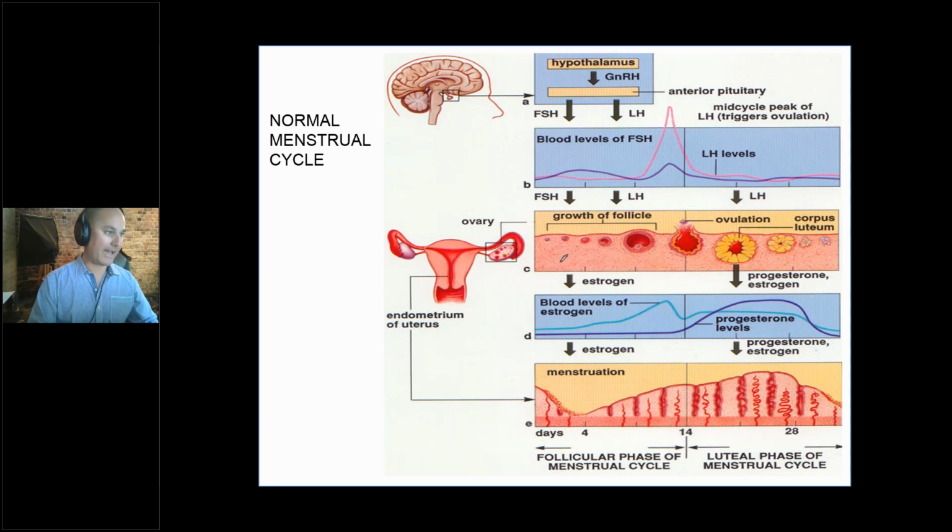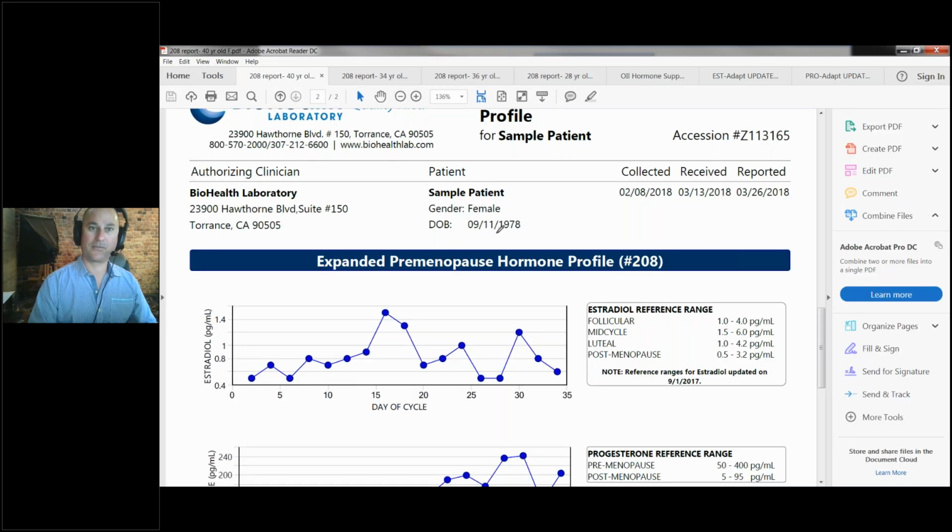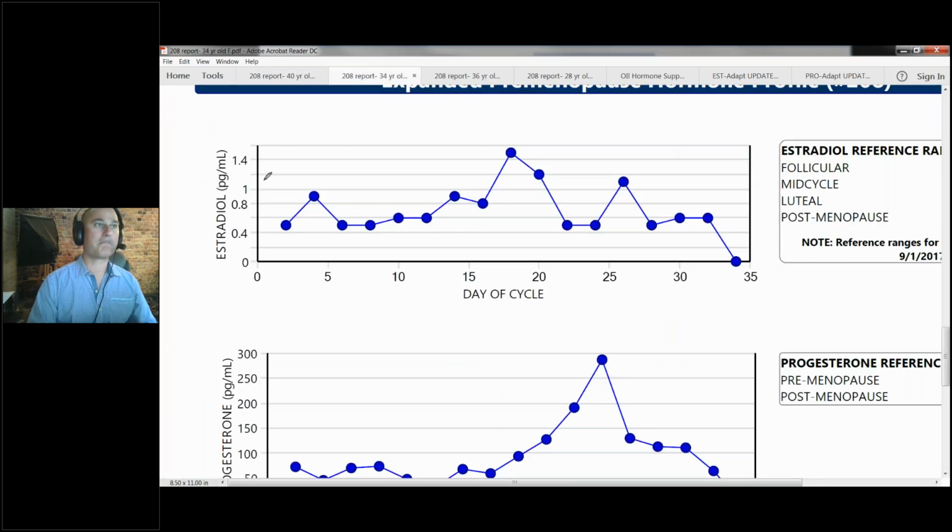And let's go and look at the lab that we're analyzing. Oops, sorry, it's the wrong one. Pull up the right one here. Here it is. And you can see what's happening. It's going up, dropping a little bit, going up again, dropping, and then going up again, and dropping. Okay, none of that's supposed to happen. So we know there's, a kind term would be, an erratic production of estrogen. It's not quite at the right time. And we know that the progesterone is shooting up and then dropping right back down.